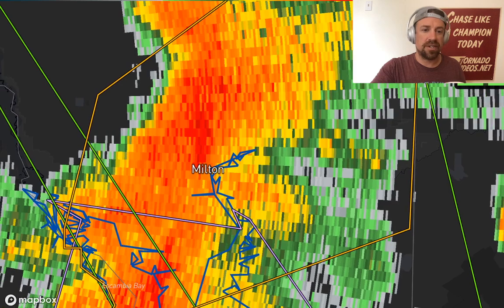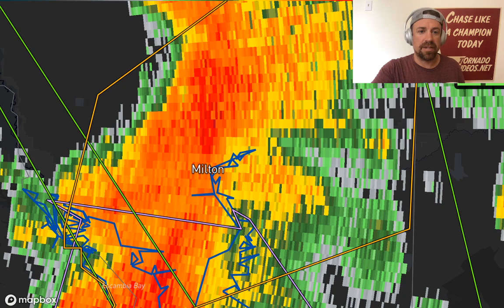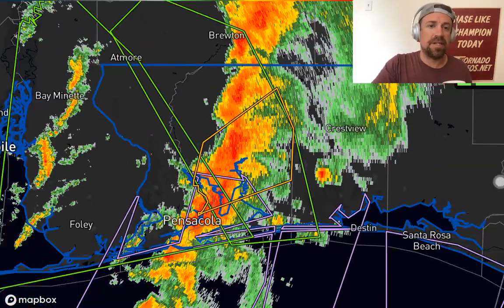And you can kind of see this supercell structure here. Bit of an RFD gust front surging out. Kind of your forward flank gust front there. All connecting into your mesocyclone there that is closing in on the Milton area. New severe thunderstorm warning has been issued for Milton.